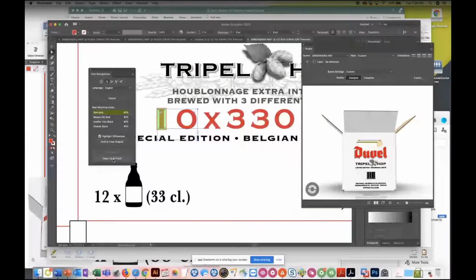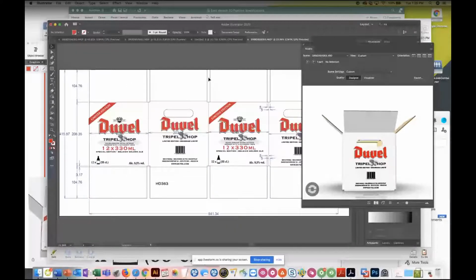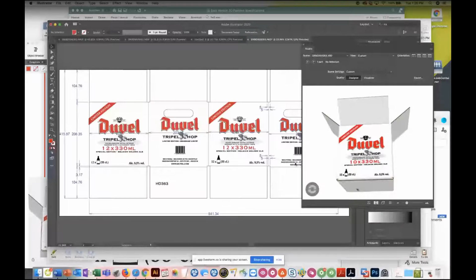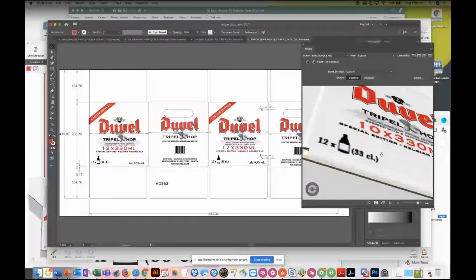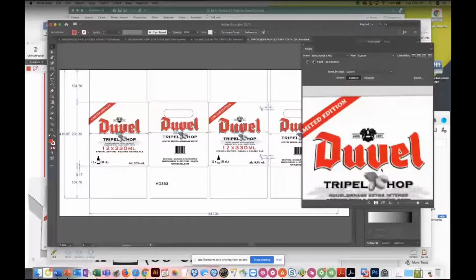So now that is converted back to live text. And I can then come in and make changes to it. Let's say maybe this was supposed to be a 12-pack or a 20-pack or whatever it may be. Make that a 12. I could then convert it back to outlines or whatever it may be. I zoom in on the other side here, 10-pack. Becomes a 12-pack when I refresh. There we go. Happy with my box.